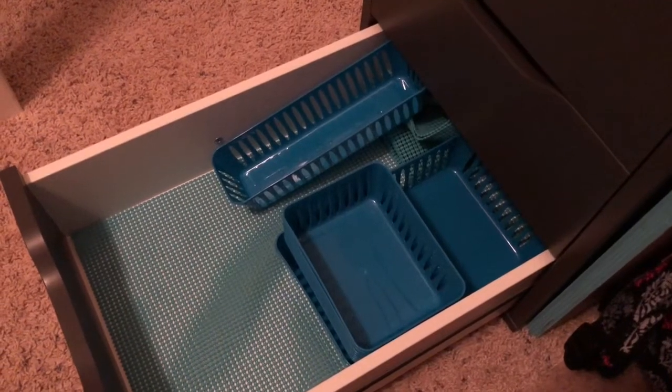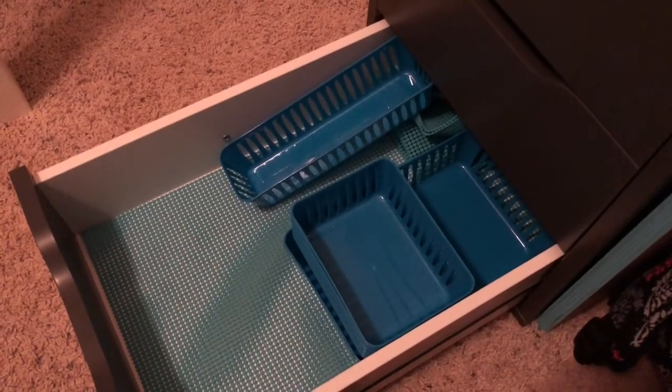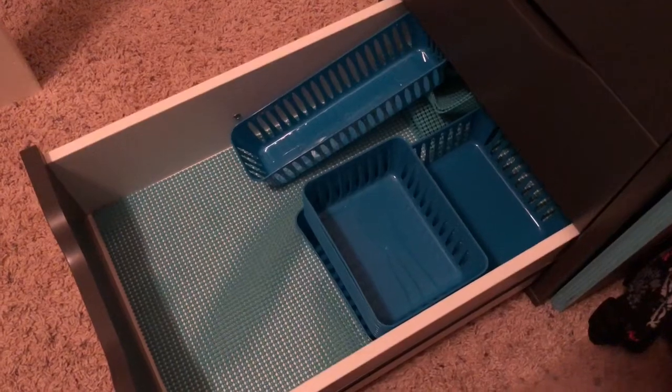I'm sure once I get my haul filmed and I go to put some things away in my collection, I'm going to need some extra bins and some extra room.